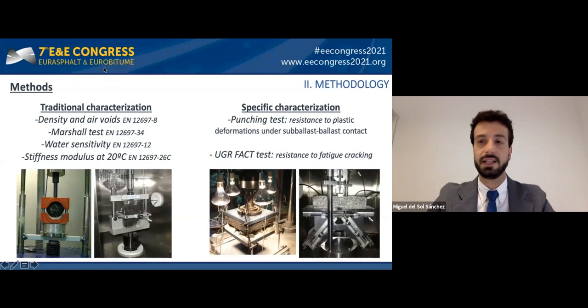To characterize the performance of the three mixtures, on the one hand, we carry out traditional tests measuring properties like density, air void content, Marshall test, water sensitivity, and stiffness modulus at 20 degrees. And on the other hand, to analyze the performance of this solution for the specific application in railway tracks, we carry out specific tests like the punching test, analyzing the resistance to plastic deformation, simulating the real contact between the ballast aggregates and the bituminous sub-ballast layers. And also we carry out the UGR-FACT test to analyze the resistance to fatigue cracking.